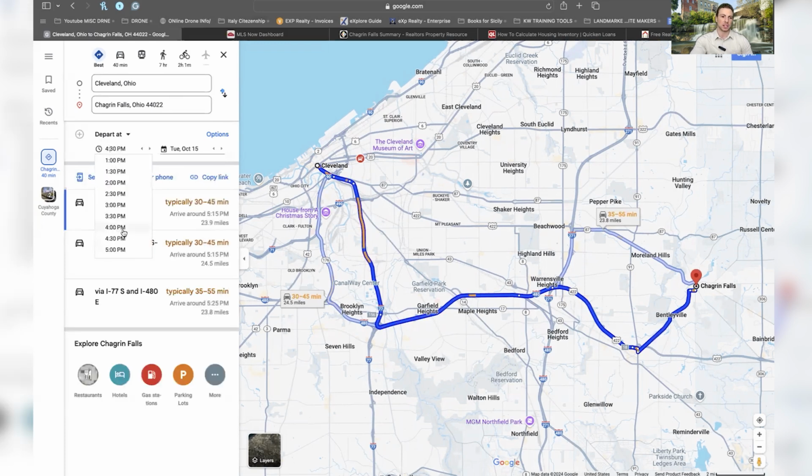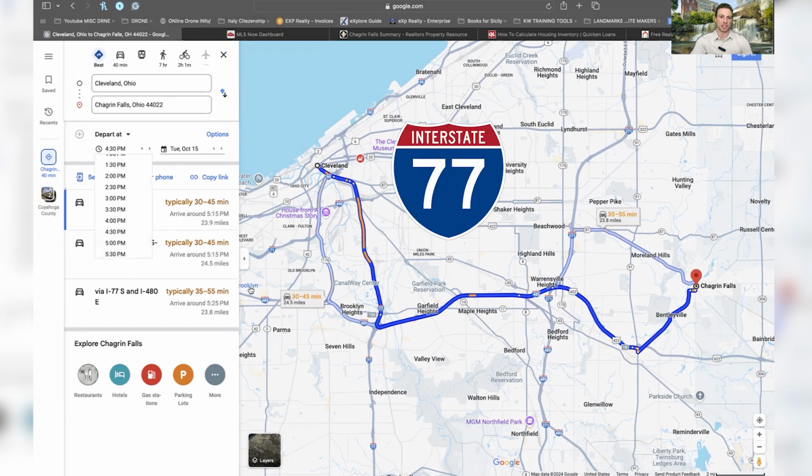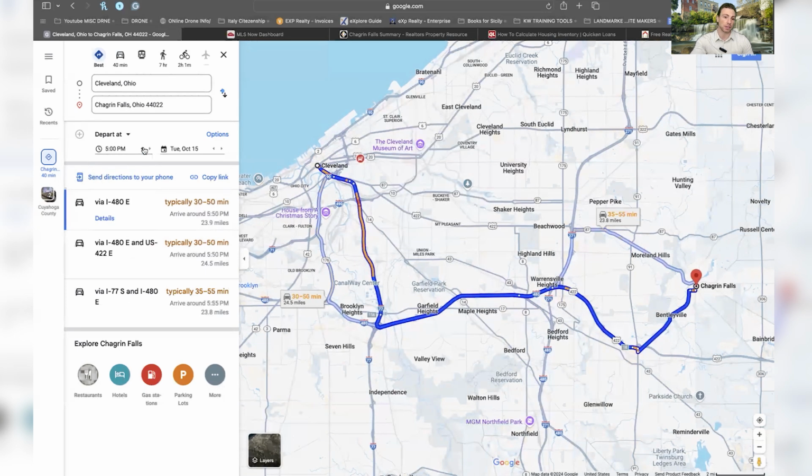You're gonna see it starts to build up when you take I-77 to 480. Okay, so 5 again, 30 to 50. So you can see it's starting to get a little worse as we push it back. 3:30, you're still in the green. 3 o'clock, still in the green. That might be the latest you're gonna want to leave.